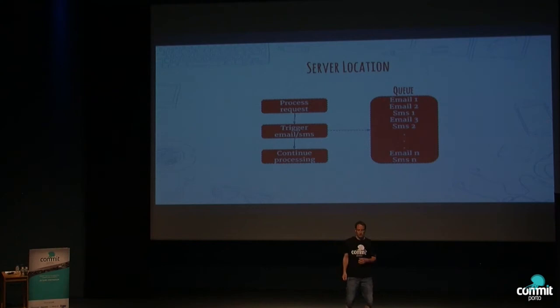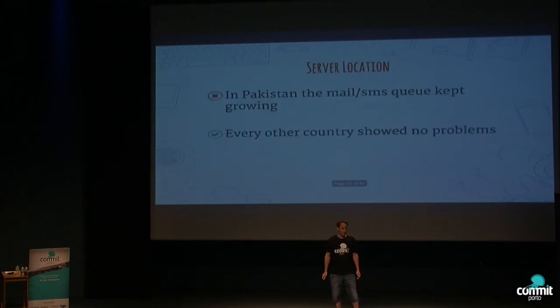And this is our communication system. We have an incoming request. Let's say someone bought a product, and we need to warn the buyer that he bought the product, and the seller that he sold a new product. In order for this process to not block the rest of the page, we throw the email or the SMS or whatever needs to be sent into a queue to be dealt with later. And then we just continue the process and everything is gone. So the queue ends up having lots of emails and SMS, hopefully not a lot, but some.